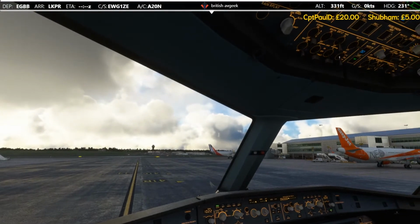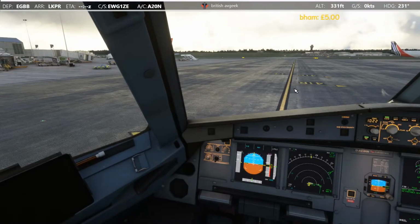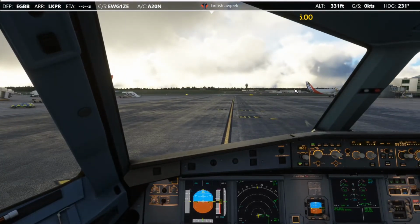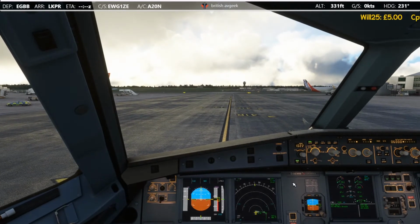See, now, am I audible? Eurowings 1 Zulu Echo, radio check. This is from EC242, Mike. I can hear you fine. Seems like a power problem on his end. Maybe send him a PM. Thank you.